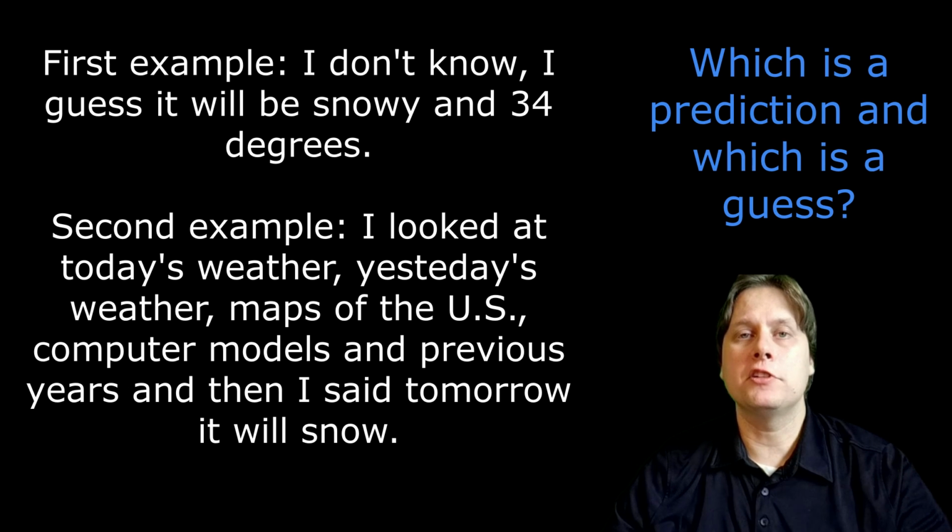Find someone and turn and talk and answer this question. Which is a prediction and which is a guess? Ready, turn and talk.